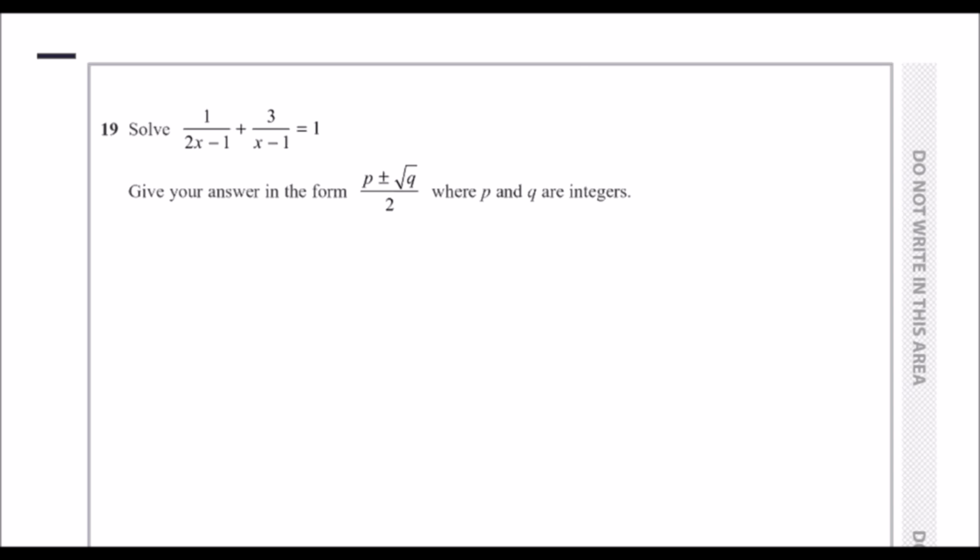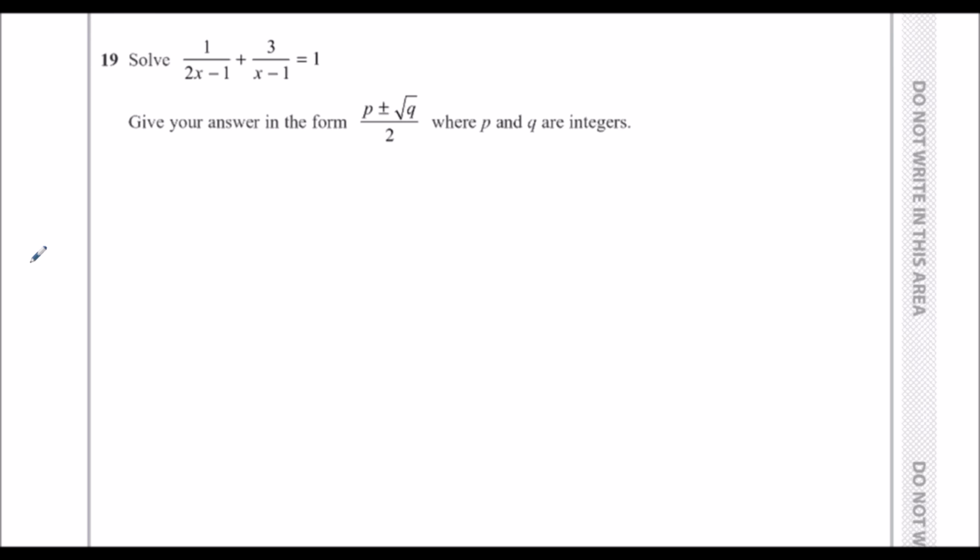Question 19. Solve 1 over 2x minus 1 plus 3 over x minus 1 equals 1. Give your answer in the form p plus or minus root q plus 2, where p and q are integers. So we're just solving this equation. We can start by adding the fractions together. So to add fractions together, we want a common denominator. So we'll times the fraction on the left, the top and bottom, by x minus 1. So 1 times x minus 1 is x minus 1. And 2x minus 1 times x minus 1, we just write as 2x minus 1 times x minus 1. We just write them in brackets.